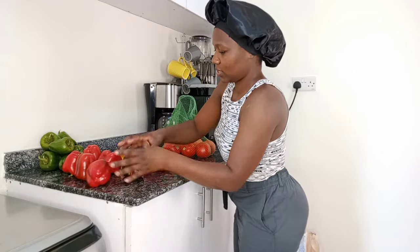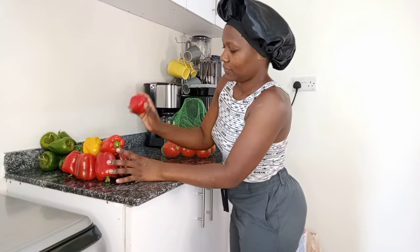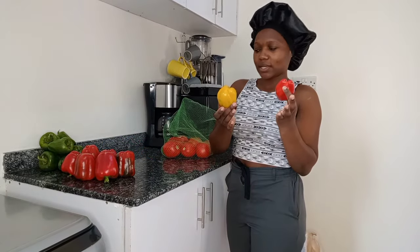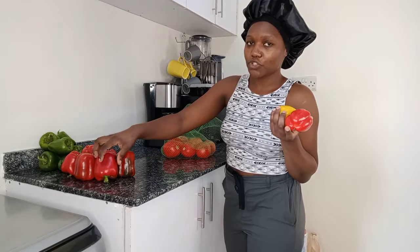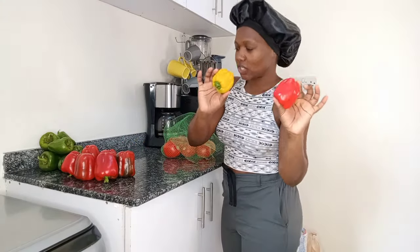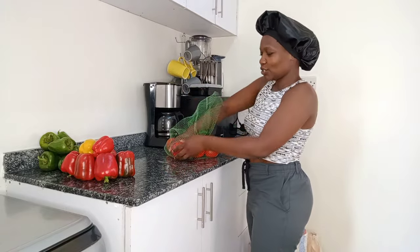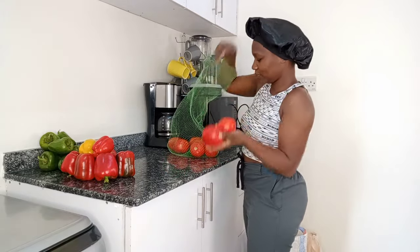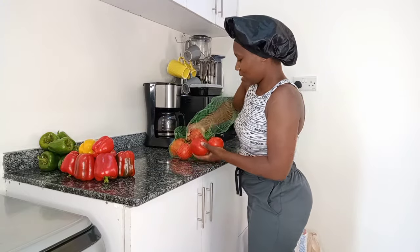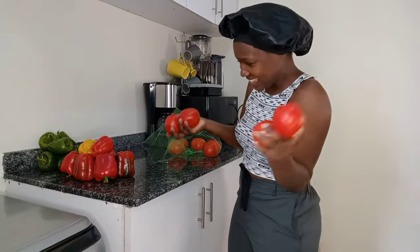Nine pieces. The smaller ones, this one's 30 shillings, but the bigger one is 40 shillings per piece. This one, 30 shillings per piece. Then tomatoes. This one is 10 shillings per piece.